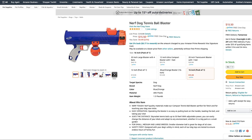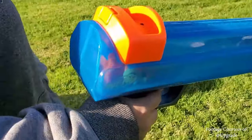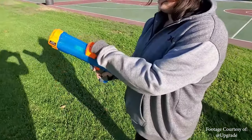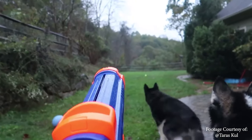All right. The last product, product number 10, which is the Nerf Dog Tennis Ball Blaster. This blaster is easy to use, lightweight, it has an extra ball holster. It can be loaded by hand or just by pressing down on the ball on the ground if the ball is wet and slobbery and you just don't want to touch it. This blaster will launch the ball around 35 to 45 feet, but you can adjust that for shorter distances by not pulling back the launcher handle as far. This is a great way to launch your dog's tennis ball during a game of fetch. It's not just fun for them, but it's also fun for you.